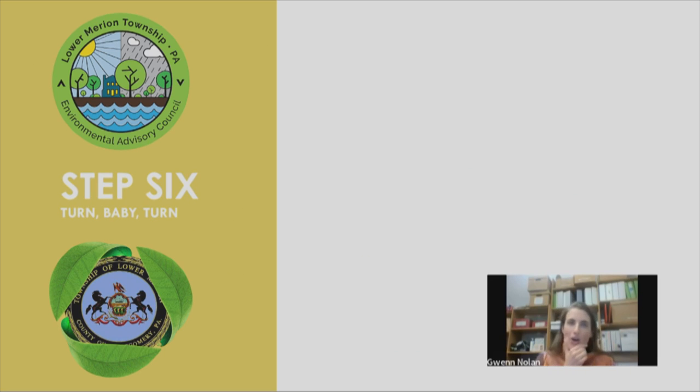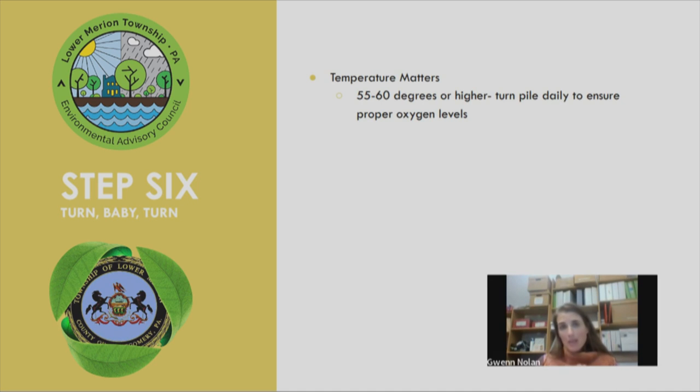Step 6, turn, baby, turn. Temperature matters. I'm speaking actually about the temperatures outside in terms of how frequently you should turn. You should always turn after adding new materials. It's going to inject oxygen into the system.